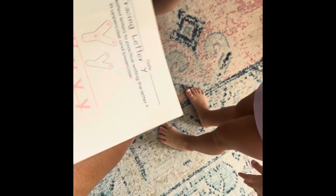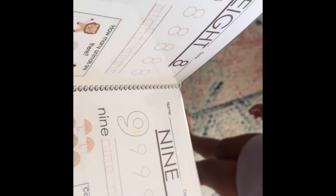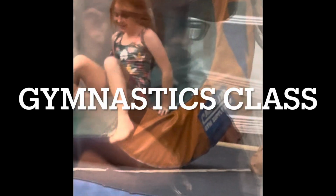Hold on, baby. And then after you get through the tracing letters part, then it gets into the numbers. And then this is my favorite. It's coloring. No, that's Eva's. Not yours.